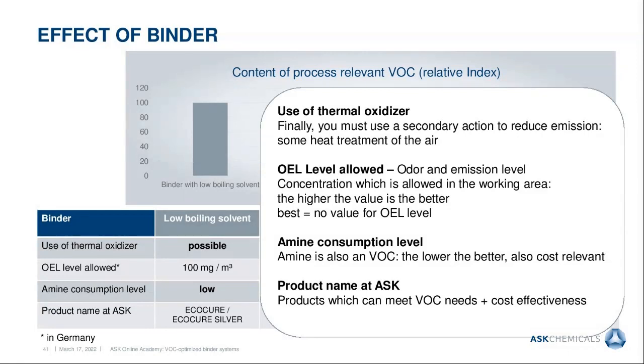So next line would be OEL level. This is odor and emission level. The higher the value is, the better the behavior is. So it's not harmful. The lower the value, the more harmful the system is. So in this case, we have 100 milligrams per cubic meter as a limit in the area where the workers are working.